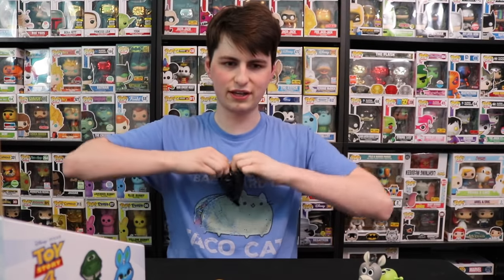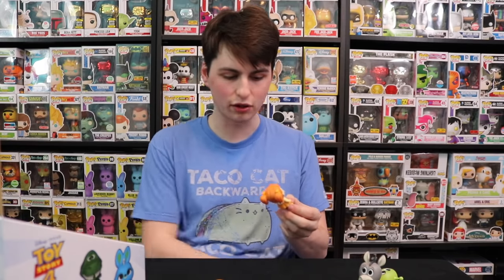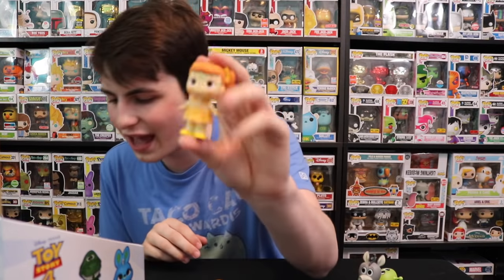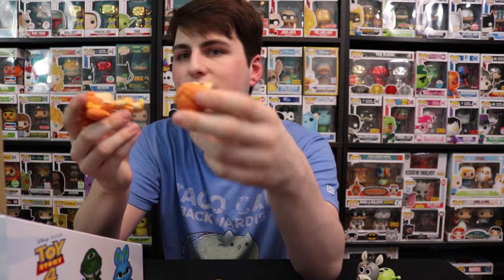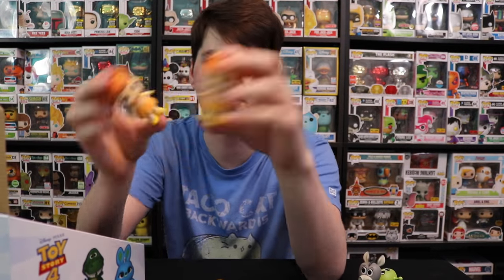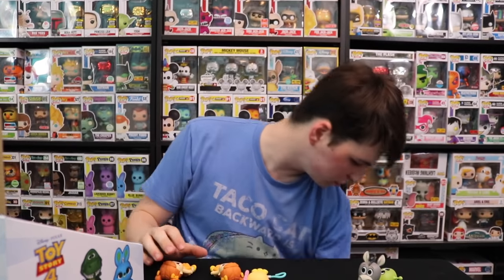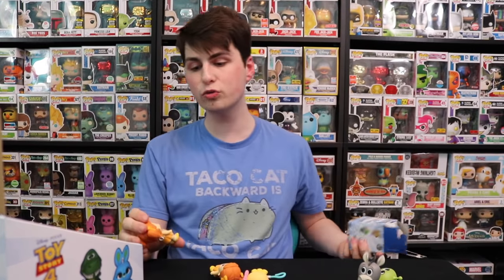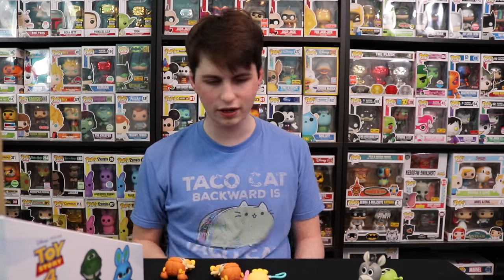Double? I believe so. Yeah, this is our first ever double. We got a second Gabby. Well, to be fair, in the first set, actually, I had doubles because Buzz and Woody were doubles because I bought a full case. So, first ever doubles, Gabby. What ratio is she, actually? I think she's pretty high up, actually. Yeah, she's a 1 in 24, so that's not horrible. And the one that I'm looking for, of course, is a 1 in 12. So, yeah, I get the more rare one.